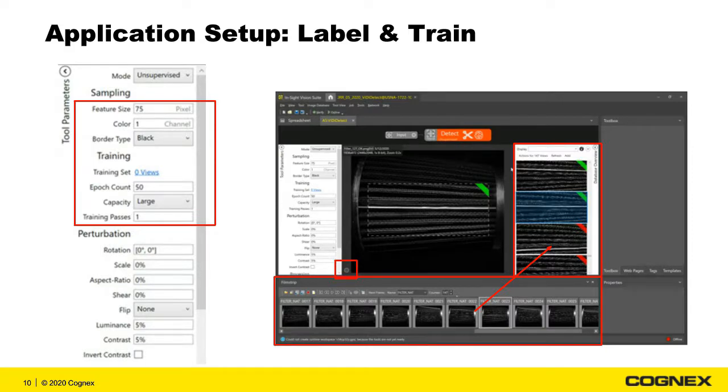If you have an application where it's impractical or impossible to capture images of all the variation you expect to see in production, the ViDi tool parameters panel has a perturbation section that will let you simulate that variation. ViDi uses this information to copy and augment your views and then use those augmented views for training as well. And in this example, I included allowances for 5% additional variation in luminance or brightness and contrast.